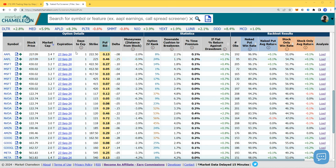So if I look here, before I even go, first of all, see this expiration, all of September 27. This is all for tomorrow. 1 day to expiration. Again, this is super risky. You either need to have the full amount for the cash secured put. So for this, for example, you would need about $20,000 for Apple, $40,000 for Microsoft, $112,000 for NVIDIA, etc., $19,000 for Amazon, and so on and so forth.